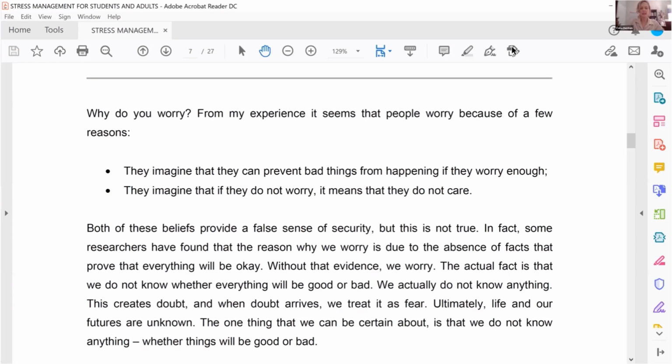But the first one is they imagine that they can prevent bad things from happening if they worry enough. The second one, they imagine if they do not worry, it means that they don't care. So if you don't worry about that project or presentation, or if you just relax about it, what does that mean? It means that you don't care. So that is all a false sense of security, because it is not true.